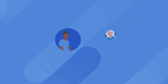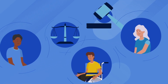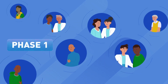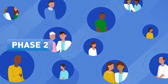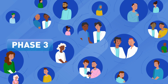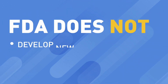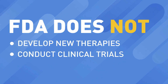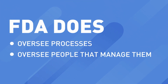volunteers. These clinical trials, which can take about 6 years to complete, must follow a set of laws and regulations that are meant to protect the rights, safety, and welfare of volunteers. There are typically 3 phases in a clinical trial, with each phase involving more patients. It's important to remember that the FDA does not develop new therapies or conduct clinical trials. However, FDA does have rules to ensure they remain safe.